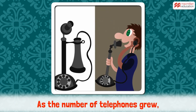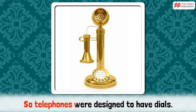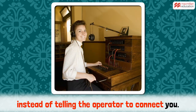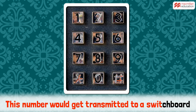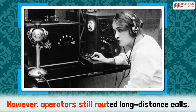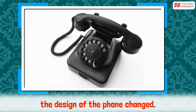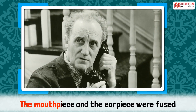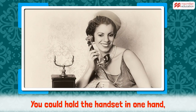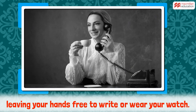As the number of telephones grew, it was not possible for an operator to know all the connections. So telephones were designed to have dials. You dialed a number instead of telling the operator to connect you. This number would get transmitted to a switchboard that could automatically connect telephones. However, operators still routed long-distance calls. In the late 1920s, the design of the phone changed. What changed? The mouthpiece and the earpiece were fused into a single handset. You could hold the handset in one hand or cradle it between your neck and shoulder, leaving your hands free to write or wear your watch.